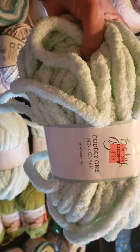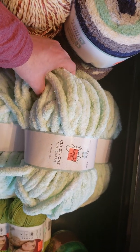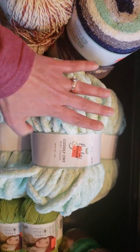They only had 3, but I thought this would either be a cute basket for a baby's room or, I mean, honestly, a rug. How cute would that be? That'd be a cute rug for the bathroom. I don't know. I haven't decided. But anyway, it's cute. I mean, it's cheap too. So there you go.